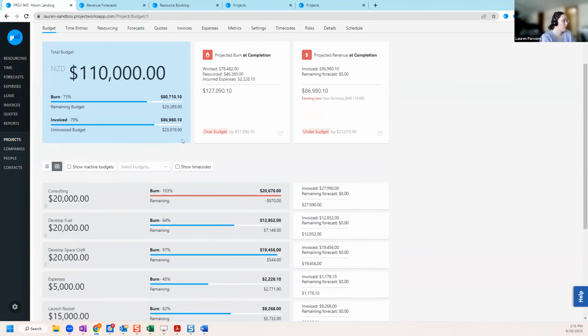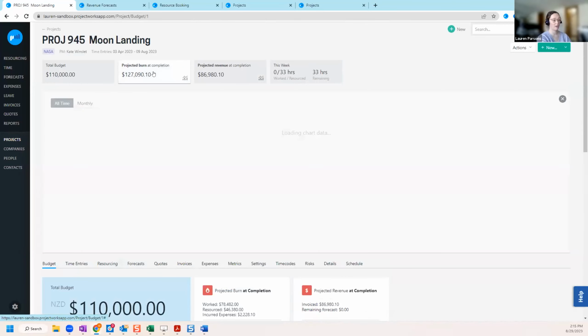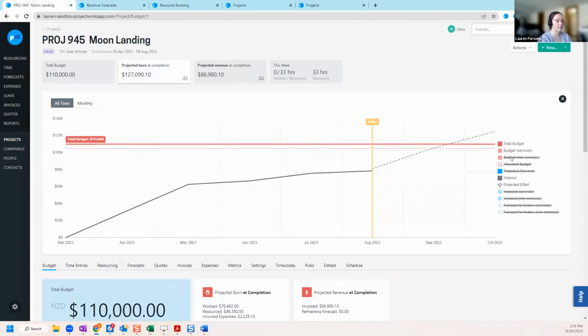So other things that we can see here at a glance, if I click into this projected burn at completion, I see this really handy chart. Now, something I wanted to highlight is that we have not only catered to our audience for engineers, we show all the dollar amounts and those values throughout projects, but we've also catered to those more creatively minded, such as architects and those creative agencies. So we do have some visual graphs, as you can see here.